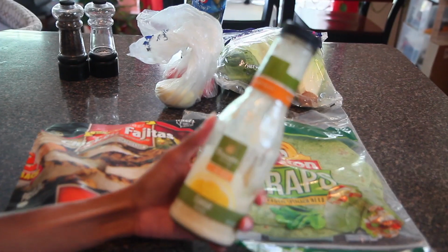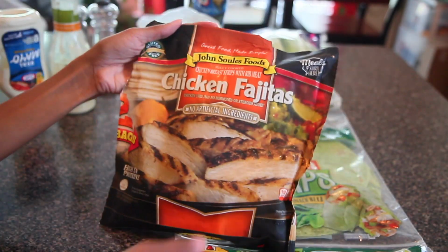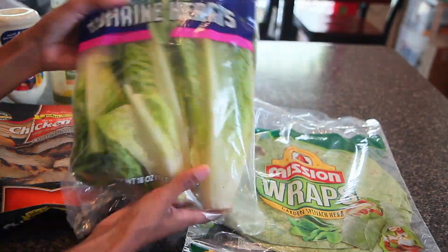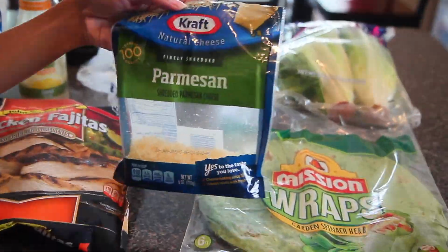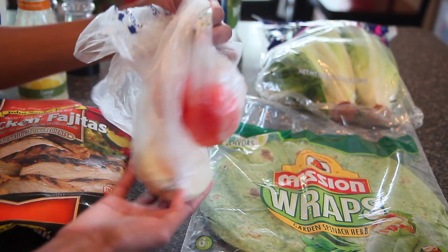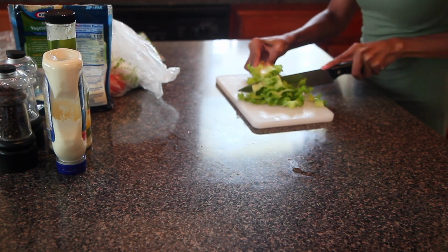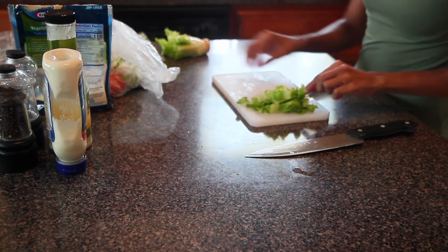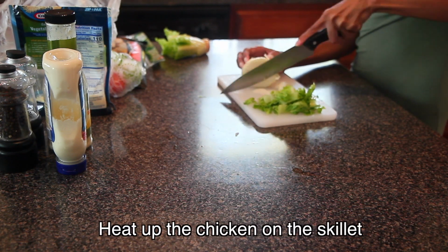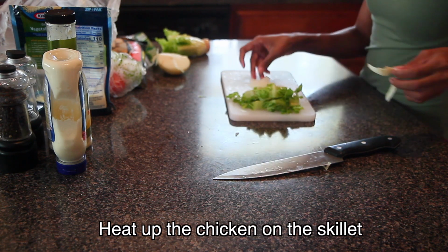Okay, so for lunch, I'm gonna be making a spinach chicken wrap, which is really yummy. I'm using this Panera Bread Caesar dressing and mayo for the sauce. These chicken fajita strips, spinach wraps, lettuce, Parmesan cheese, pepper and salt, tomato, and onions. This wrap is good to pack on some more calories. Also, I actually prefer to season up my own chicken and cut it up for the wrap. But for now, I'm just using these strips because it's all I had at the time. So I went ahead and cut up my lettuce and tomatoes and onions and my chicken.